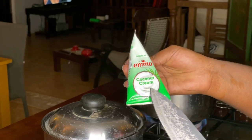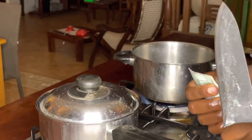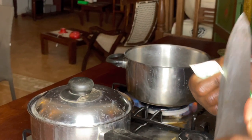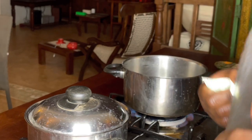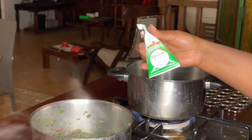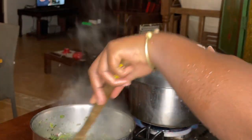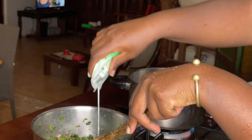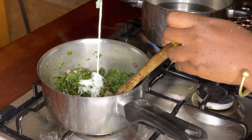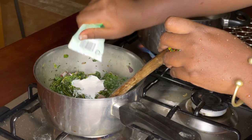So I'm gonna put coconut cream. This is 65 ml. You can put a lot or a little, but me, I want this size is good for the size of vegetables that I have. So you just stir, and then you just put the cream. 65 ml of coconut cream.